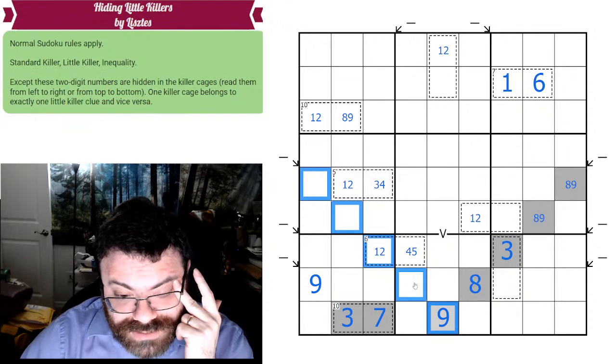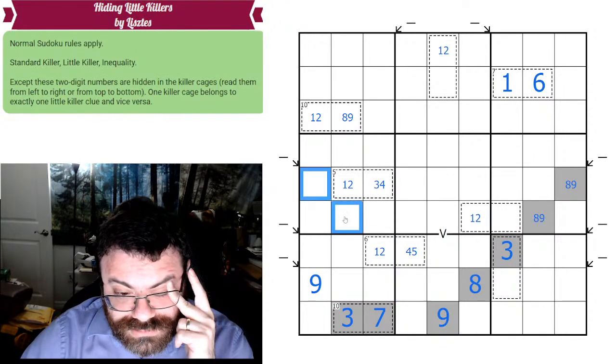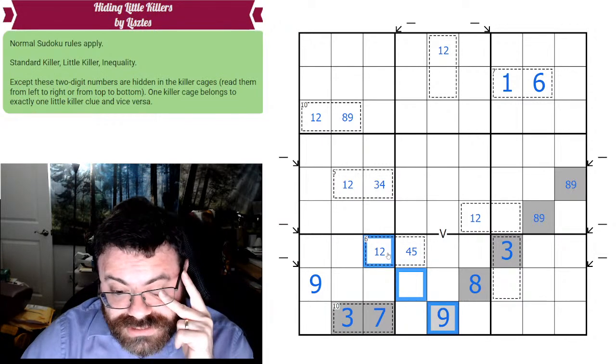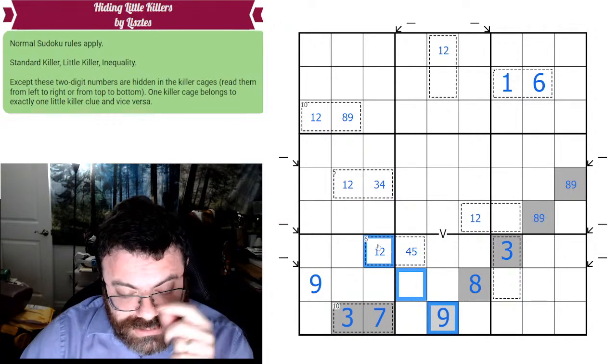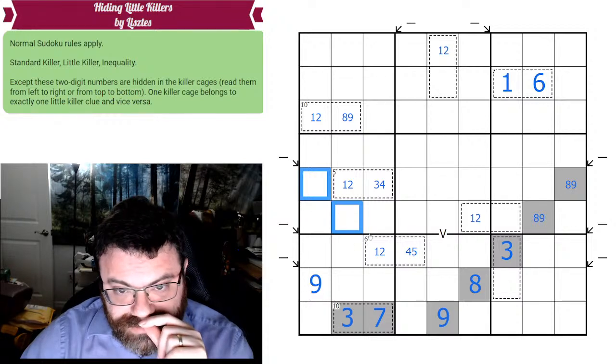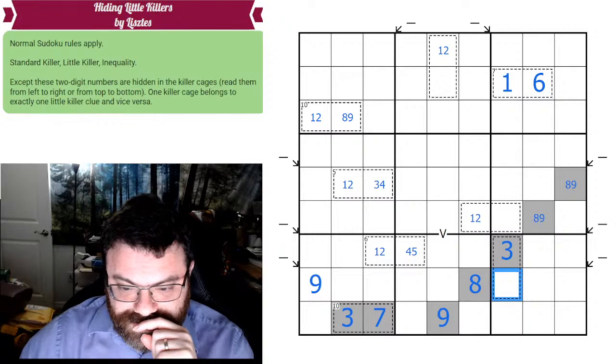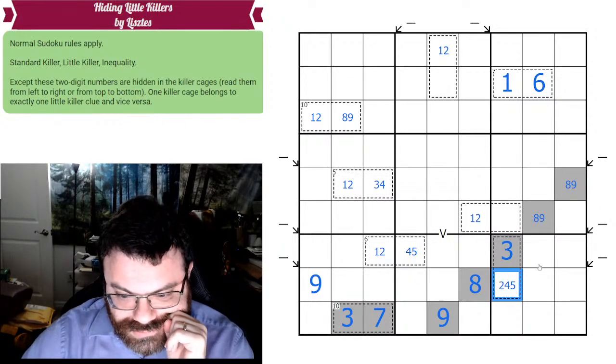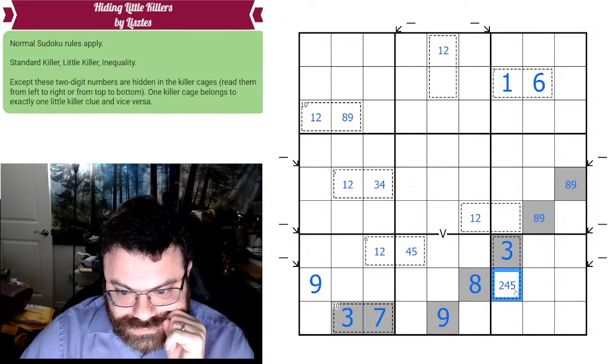Let's see, what did we max out at? 9, 7. So 16, 18. 18 plus 17 would be 35. So this is 1, 2, 4, or 5. It's not a 1. So we have 3 degrees of freedom on it.